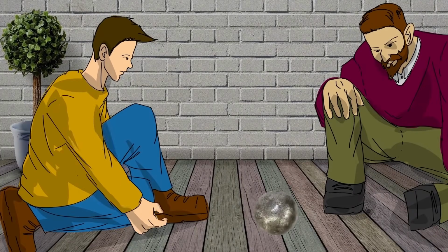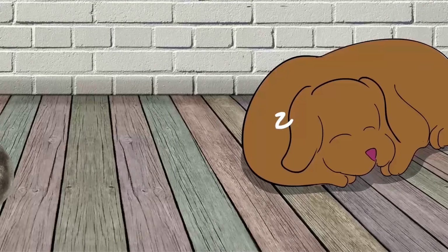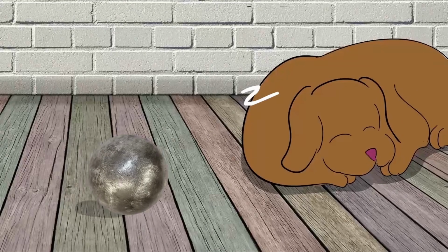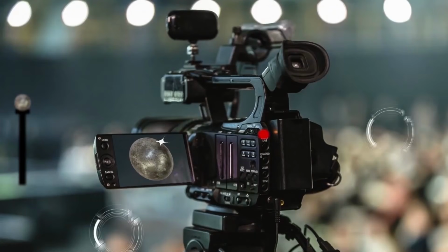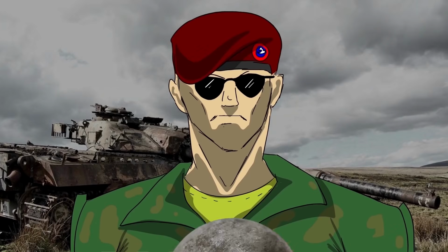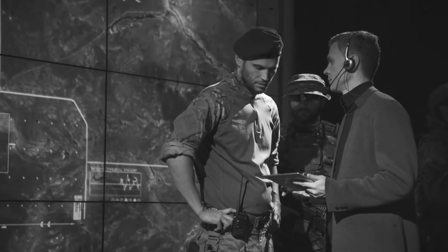Then, while the Betts family rolled the sphere back and forth between each other on the floor, it randomly changed directions and returned to the person who had rolled it. The family's dog also responded strangely to the sphere by crying and covering her ears with her paws. The media went crazy, and the object got everyone's attention, including the military. The U.S. military acquired the ball and performed their own tests on it.